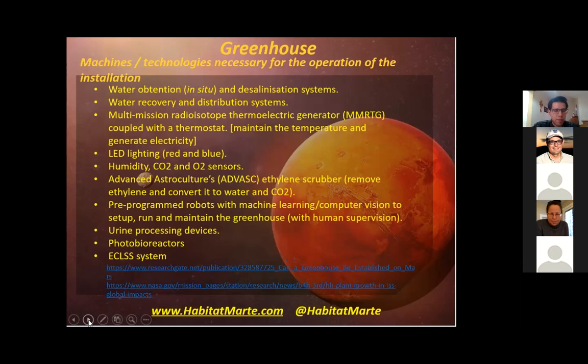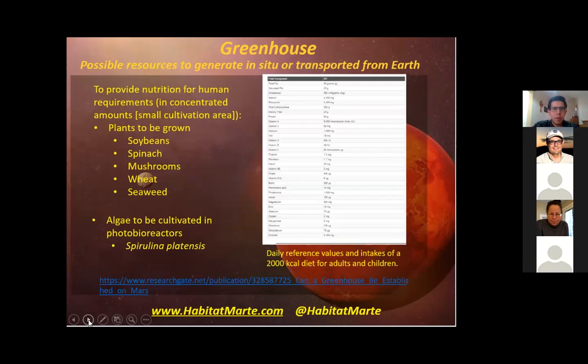There are other types of equipment that are proposed, but we are short of time, so I won't talk about them. And some of the plants that are proposed to be cultured in this system in order to provide the nutrients for humans are these: according to this paper, if you grow soybeans, spinach, mushrooms, wheat, seaweed, and you complement them with this strain of algae, Spirulina platensis, which can be cultured in photobioreactors.